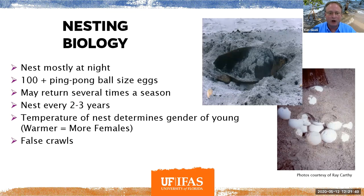They'll lay about 100 plus ping pong ball sized eggs. They might return several times in the season. There are some that nest every 2 years on like clockwork, and we'll see that in one of the charts in a minute. Now, one of the other interesting things about sea turtles is the temperature of the nest determines the gender of the young.